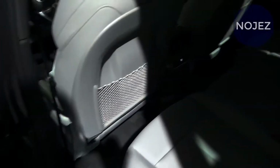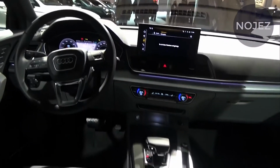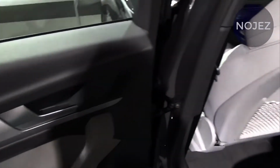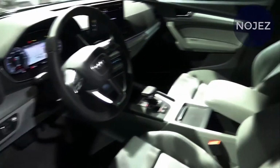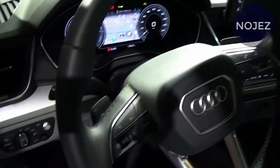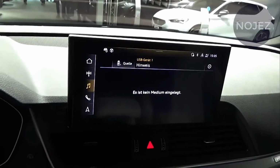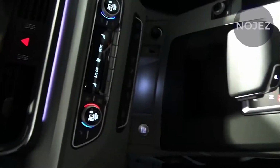Our Q5 Sportback accelerated from 0 to 60 miles per hour in 6.3 seconds at our test track. That is a respectably quick time for a small luxury SUV with a base engine. Out in real-world driving, however, the engine sometimes feels bored, and there's a noticeable delay when you press the gas pedal. Braking is the opposite. It feels better in the city, and makes it easy to bring the Audi to a smooth stop.